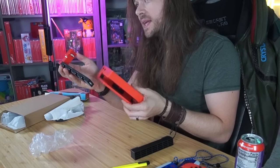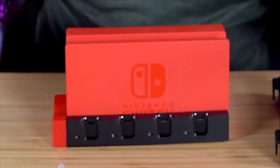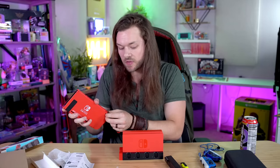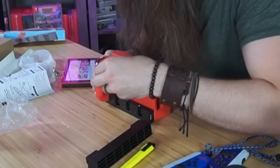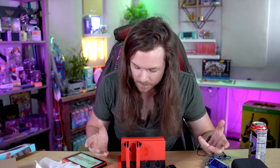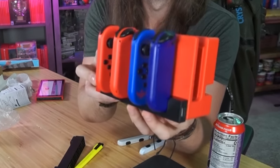So there's a USB port that goes into the dock's USB port, just like that. Now that it's connected in via the USB, it's supplying this strip here with charge, so you can clink your little Joy-Cons in here. Theoretically, it charges them up, which I kind of love. Look at that! That's pretty neat, right? I mean, I honestly kind of like it.